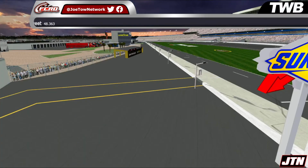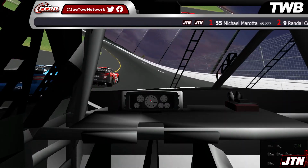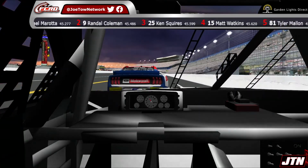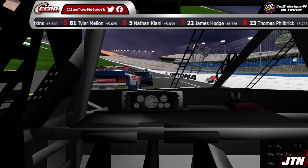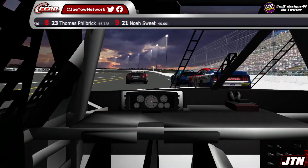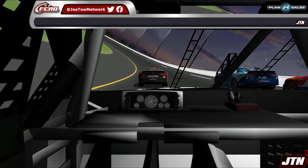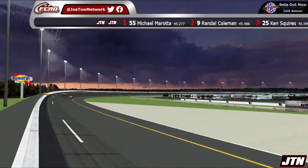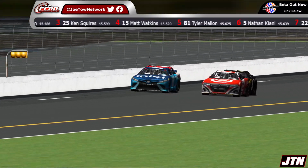Well, I'm seeing the question, so here's the cockpit, right? My assumption is that the cockpit won't be digital, because it's the game, right? It's going to be something that they'll have to work with, but this is what the cockpit looks like right now for folks at home. So, there you go. Tyler Mallon getting a big push from Noah Sweet there in the 21.